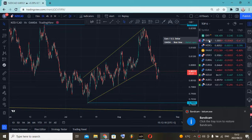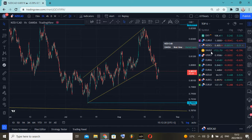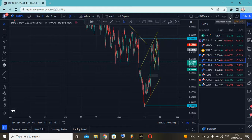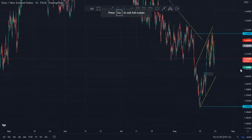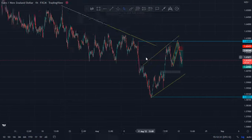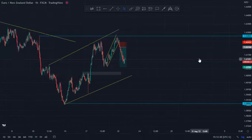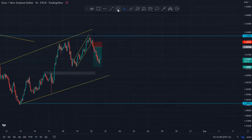I'm gonna start with the trade that I'm currently in, which is Euro NZD. I took this trade this morning, literally today. Today is the 22nd. I woke up early in the early hours of the morning, around 3 a.m., 4 a.m., between those times.